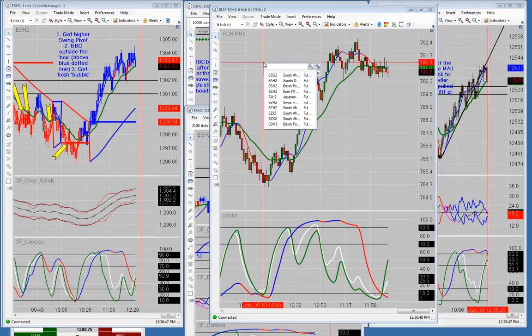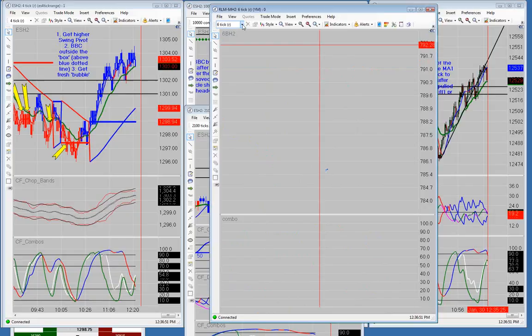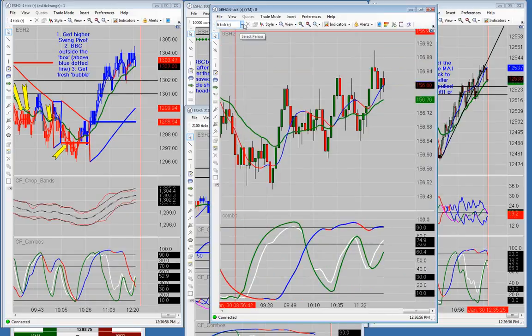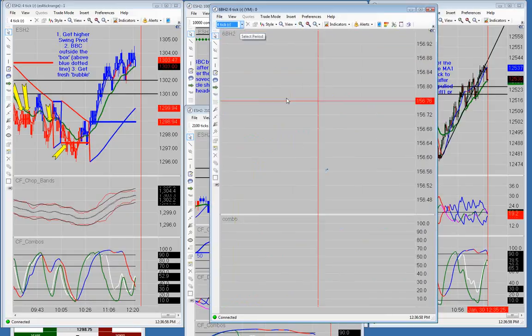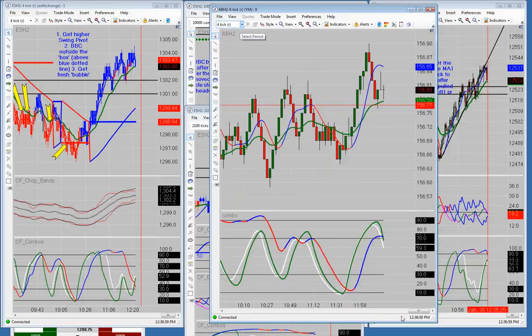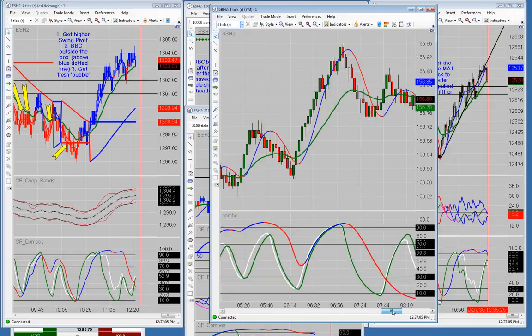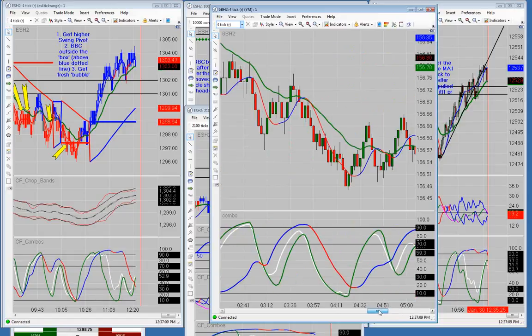Now let me just change this to a 6B really quick. I'm going to leave the same indicators on there and everything. I'm just going to change the actual symbol. I'm going to change it to a different time frame too, though. I'm going to flip it over to a 4-tick range time frame. We do zones for the British pound as well. That's why I wanted to show this morning.